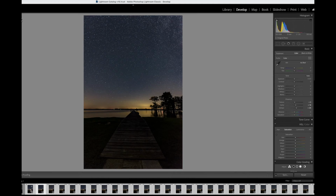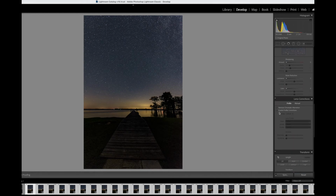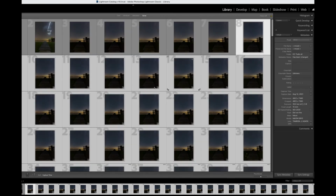Okay. Now the other thing that I do is I allow for profile corrections. And that's just my preference. There are those who don't care for it here and there, and that's really your call. So really all I'm doing is making sure everything is profile corrected, and the color balance is all the same because there's not much I have to do. At this point, once we do this, we select all of our star pictures, go back to our library module, and once we have all that, we can export these.